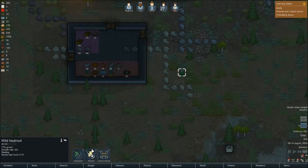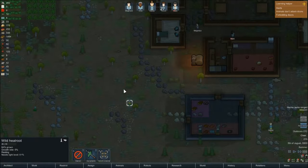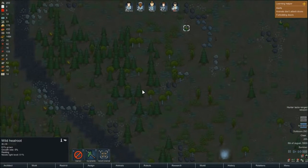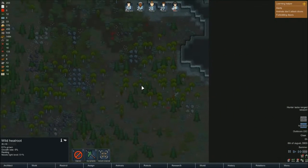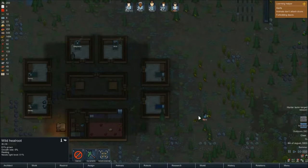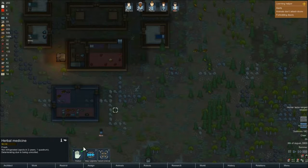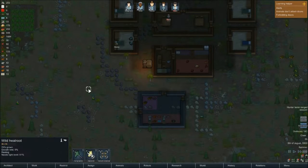We've got a nice supply of heal root, which I'm very happy about. That heal root will be invaluable once the winter comes and people start getting sick from colds. The common cold can eat up a vast amount of supplies. And now that we've got an extra person going around and getting all these things, it's even better. I'm not quite sure what she's doing, but I don't know why that's not being picked up.